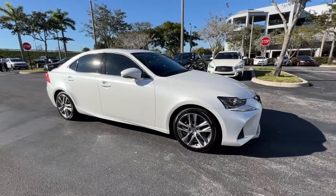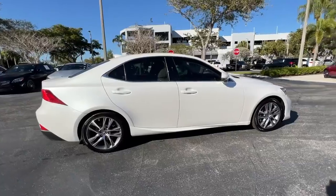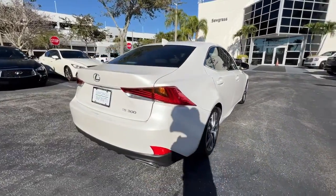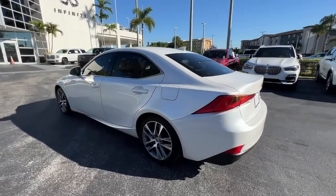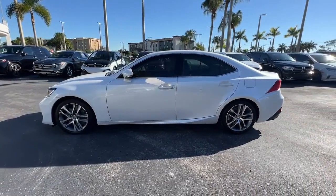Can you see yourself in the 2019 Lexus IS? This vehicle is an outstanding buy with fewer than 30,000 miles on the odometer. Arrive in style in this exceptional IS. Superbly designed and deeply satisfying to drive, this feature-rich compact luxury sedan has the character you've been looking for.